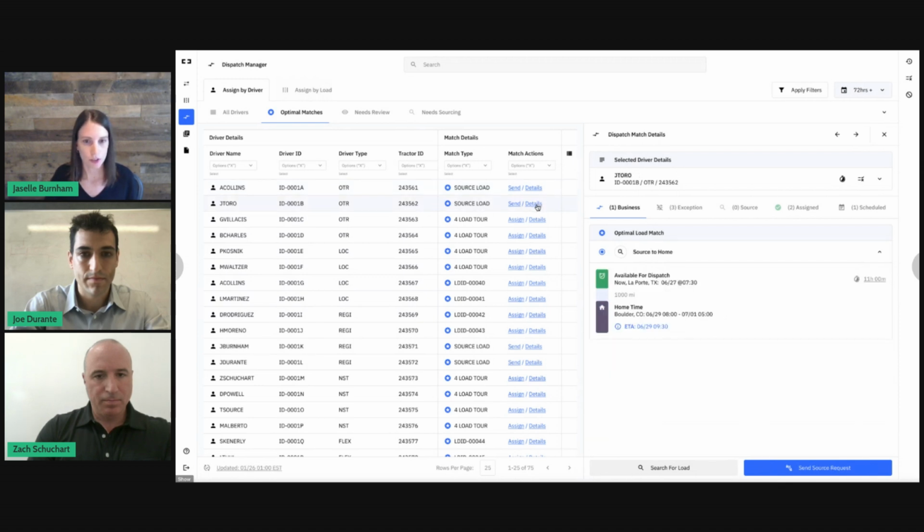So we have a Source load opportunity here for when the driver needs to get home. Right now, this driver needs to get home to Boulder, Colorado, and there aren't any good loads in the TMS to get the driver home loaded. So if nothing changes, this driver is going 1,000 miles empty home. The engine is recommending a source-to-home opportunity to source a load from LaPorte to Boulder, because it's finding available freight in this lane and thinks you can successfully reduce these empty miles for this driver if you go and source a load. So there are 2 examples of how you can source intentionally, with a plan, here in dispatching for your driver.